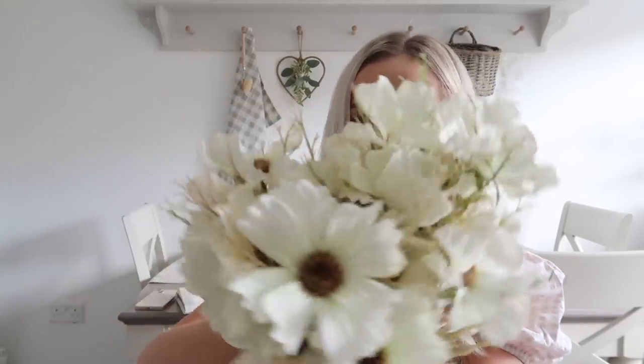I couldn't leave them. Look how pretty they are. You can bend the whole bundle like that and pop it in the pot like that. And I just think that looks stunning. It looks like you've got a little faux plant in there, but really it's just a load of stems. That looks so pretty, I love it.